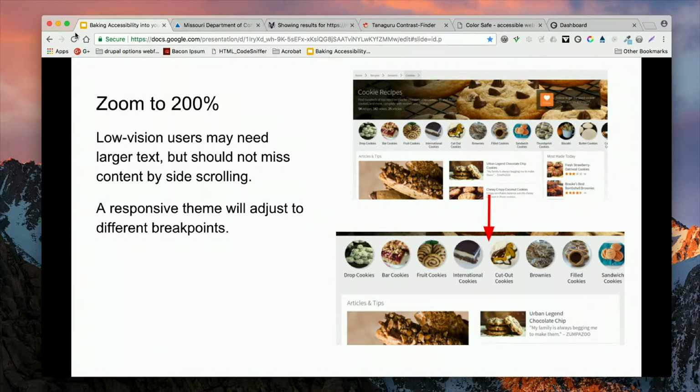Being able to zoom at least 200% is a standard. People with low vision just may need larger text. So when they zoom, what happens to your site? If you've got a responsive site, it should snap to the next viewport. If it doesn't, they'll have to scroll to the left to see content. And if you have content changing, or if there's something they need to do on the other side of the page, like a submit button or something, they may never see it.